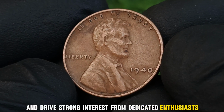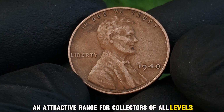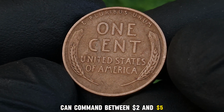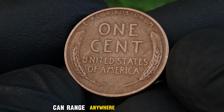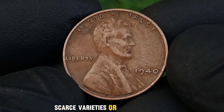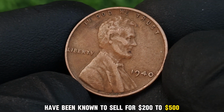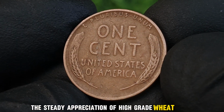from dedicated enthusiasts. In terms of market value, the 1940 Wheat Penny offers an attractive range for collectors of all levels. Circulated examples remain quite affordable, often trading for less than $1, while coins in extra fine condition can command between $2 and $5. However, uncirculated examples with rich red coloration and strong detail can range anywhere from $20 to $75, depending on grade and certification. Scarce varieties or high-grade gems, particularly those graded MS65 or higher by PCGS or NGC, have been known to sell for $200 to $500, with exceptional pieces occasionally exceeding these levels. The steady appreciation of high-grade wheat cents underscores this.